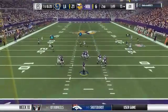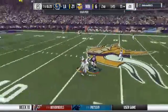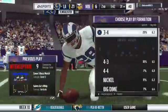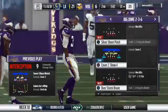Now they'll throw out of the gun. Surveying the field. He's going to fire one into double coverage, and it's intercepted. A great read, and it's picked off. And the return here will go to the 31-yard line. And now out on the field, here comes Los Angeles.